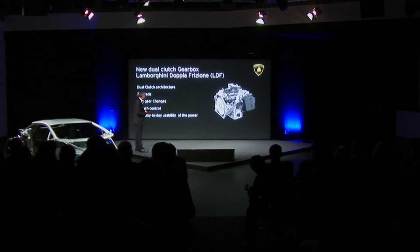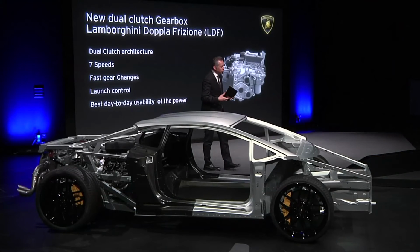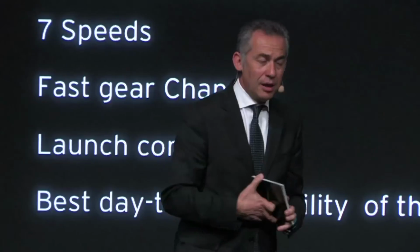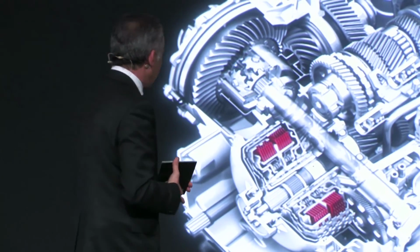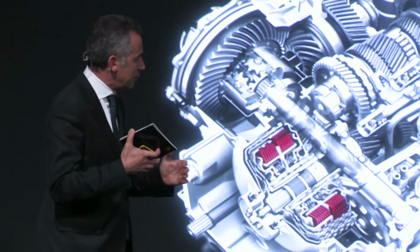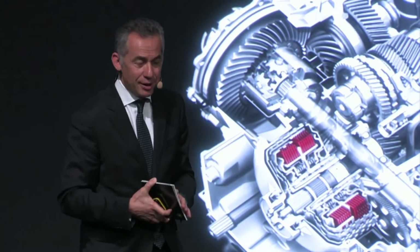Lamborghini Doppia Frizione is a 7-speed gearbox where 2 coaxial clutches of 200 millimeters are installed. We use the same diameter for both clutches because in this way we can guarantee that the torque distribution is exactly the same in the paired and non-paired gears.